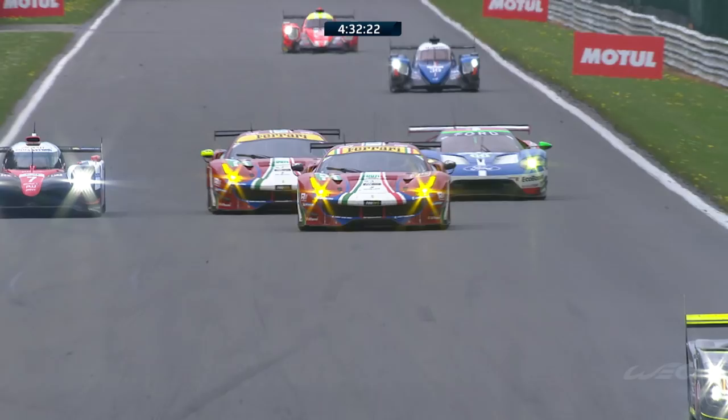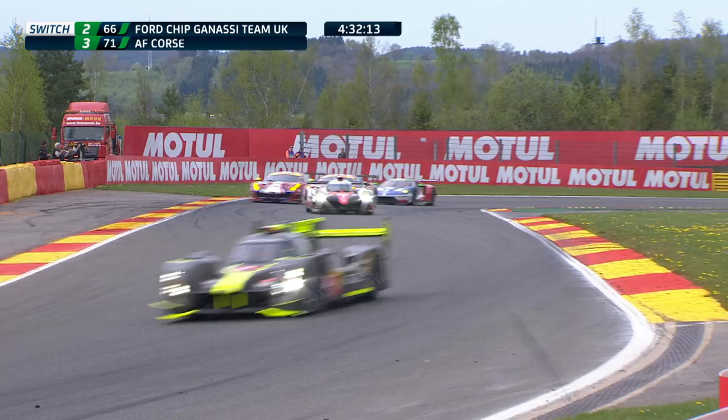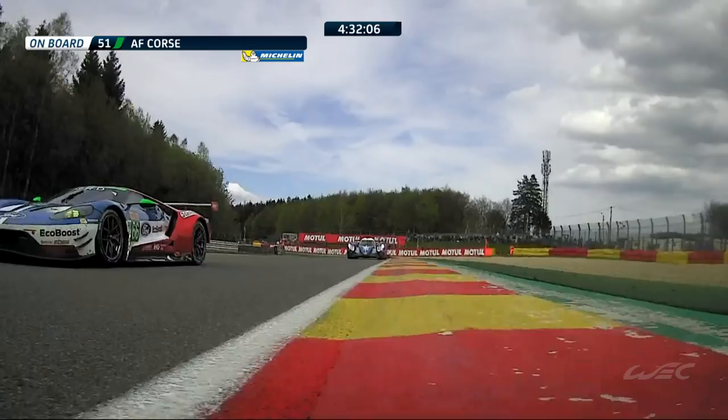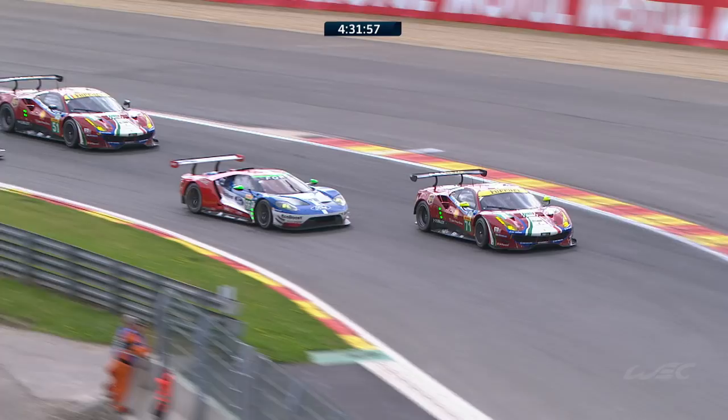Goes by the Ford. He was looking to go inside his Ferrari teammate, but the number 7 Toyota, the race leader, came through and said, Pier Guidi eased off wide, and here comes Bird. He's off on the inside. Contact between the two of them. This could go very well for Ford and very badly for Ferrari. Looking back from the 51 car, Bird still on the inside, Pier Guidi still trying to hang on. More contact between the Ferraris. This is not good between the teammates.